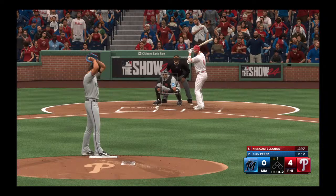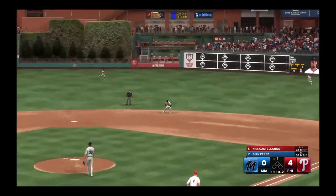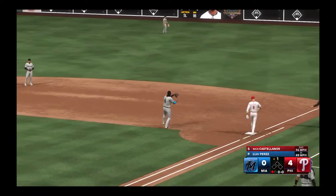The wind of the pitch. Hard hit right side. Gets it to first. 1 away. That ground ball may have him back on track after the homer.